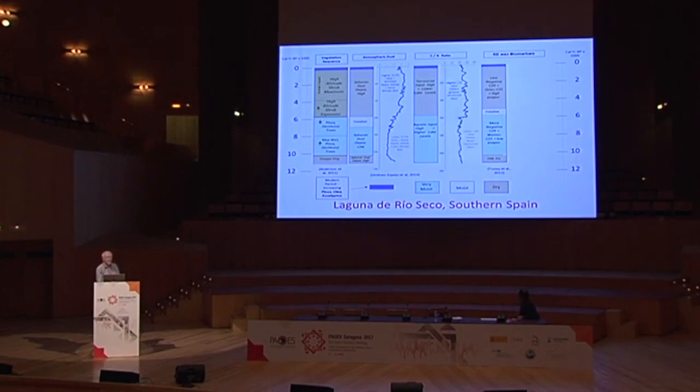The carbon-nitrogen ratio shows a similar pattern. In the lower part of the record, a lower carbon-nitrogen ratio means less terrestrial input, more aquatic input into the record, and then that is reversed in the late Holocene. A higher carbon-nitrogen ratio suggests greater terrestrial input and less aquatic input.